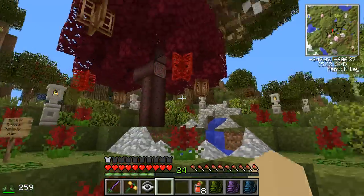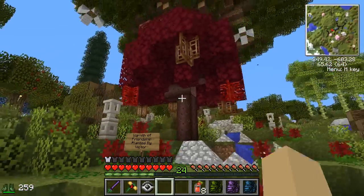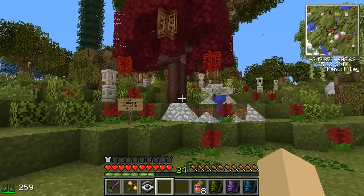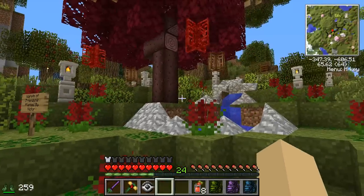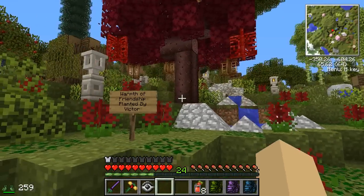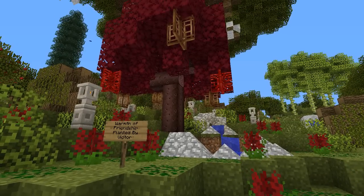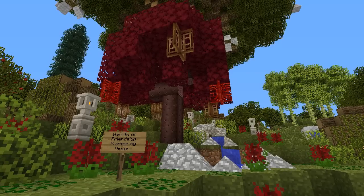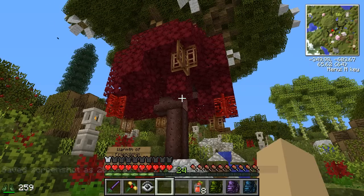But this is a tree planted by Victor, and this is our warmth of friendship tree planted by Victor. So thank you so much, Victor. He is a really great guy. He's down in comments being nice and supportive and helpful to everyone in our community all the time, and I can't tell you how much that means, because our community is amazing and it's getting bigger, and sometimes there's not enough Seri to go around. So when you guys can support each other and befriend each other and help each other, it just takes so much pressure off. So thank you, thank you, thank you.